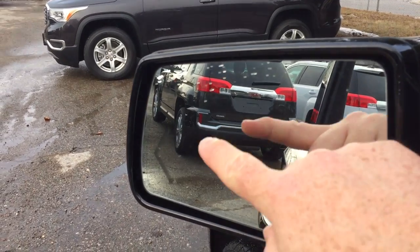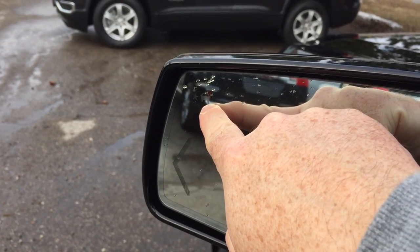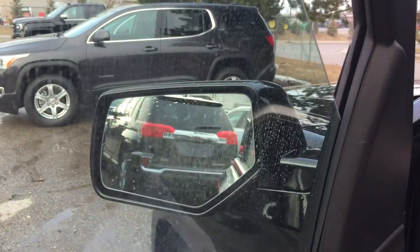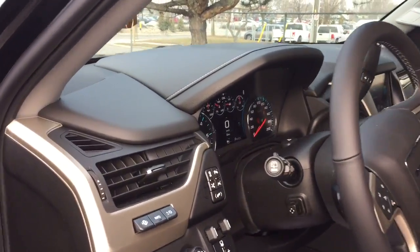And we also have a driver blind spot information system right there at the tip of my finger. You'll see that icon will light up if there's somebody in your blind spot when you're hopefully going to make a lane change. You're going to have a safe time doing so and no incidents along the way.